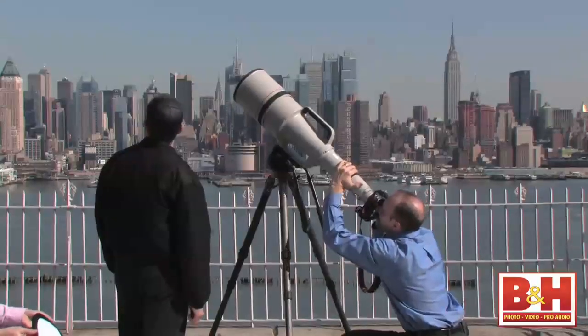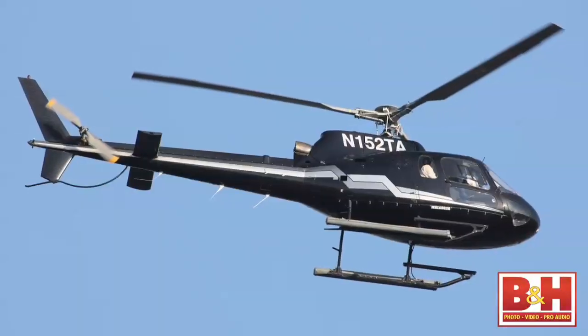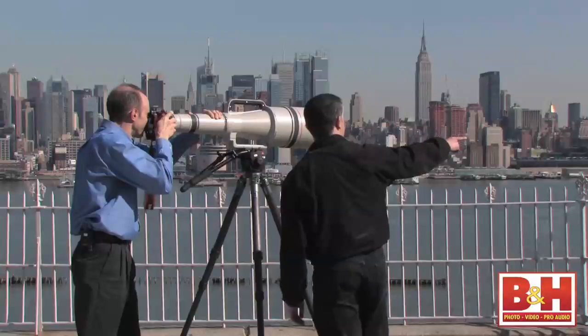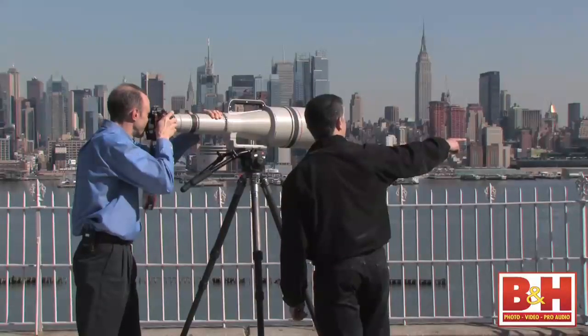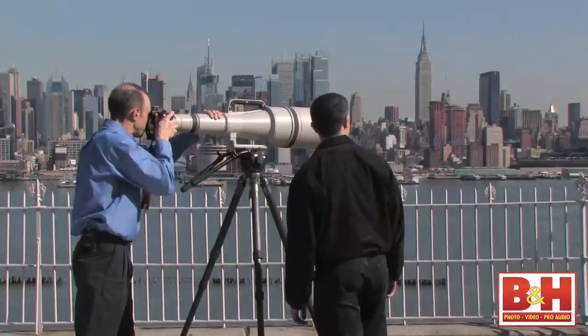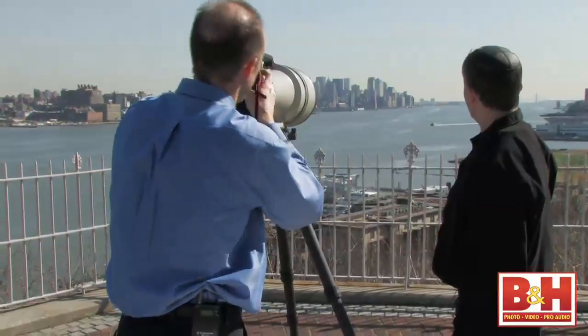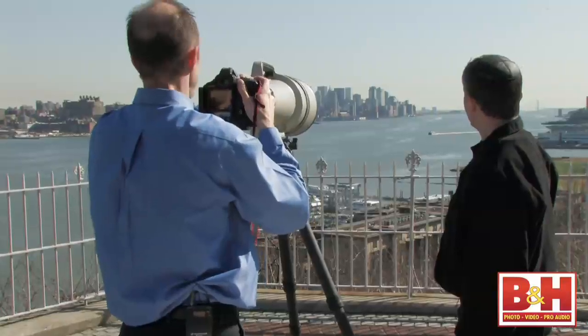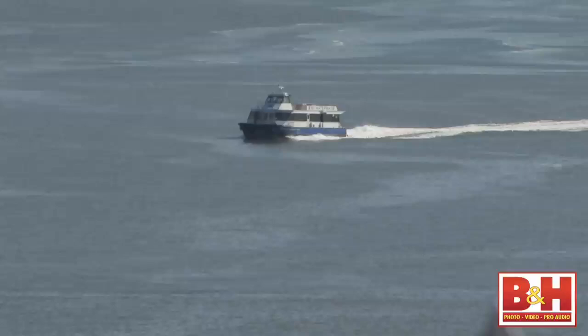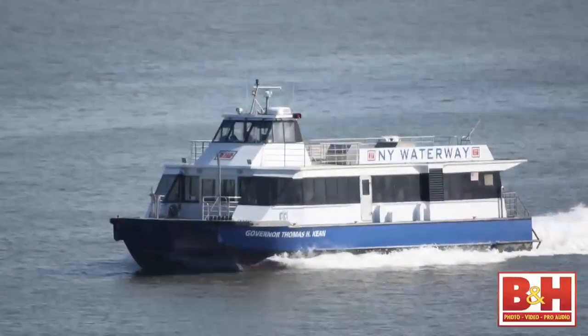Here comes the helicopter. Got it? We did. Wow, unbelievable. How about that, the big ferry coming our way in the water? That's a nice subject. Great subject, and how far away is that? It practically fills the frame. Unbelievable. That must be a mile away.